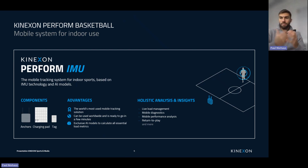In the moment you take them out of the charging pad, the sensors start to gather the data based on the IMU, and it's gathering the data. Then the players doing their training sessions, having their load, and then after your sports, you will gather it back to the charging pad and doing the readout process. I will come to that in a minute.